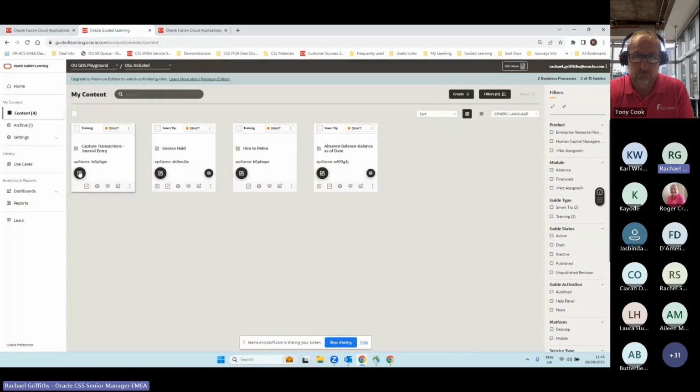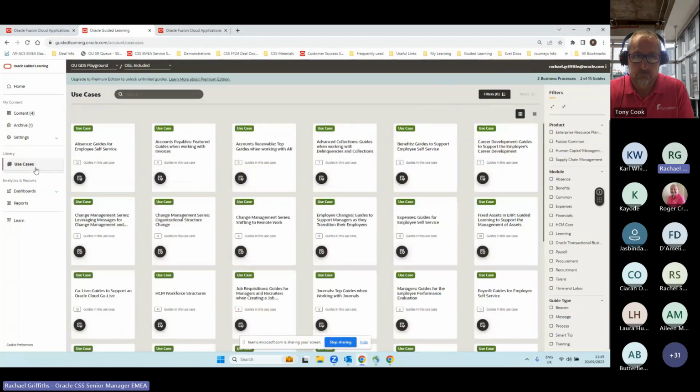So I want to go and figure out how am I going to best support my users. I can come into the library of use cases. This is content that Oracle provides to you completely free of charge and is based on our experience with our customers of the most frequently asked for items that customers experience during their digital transformations. And you can see it's broken down into sections.